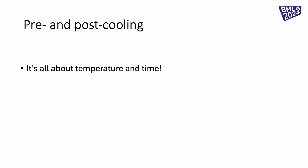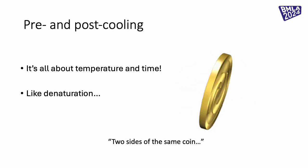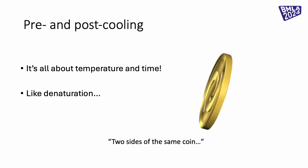So it really is all about temperature and time, just like denaturation. If you're trying to cook the proteins in the target cells, then you have to apply the right temperature for the right time. And the cooling, the pre and post cooling, is exactly the same. You need to apply the right cold temperatures for the right length of time to achieve the best results. It really is two sides of the same coin.